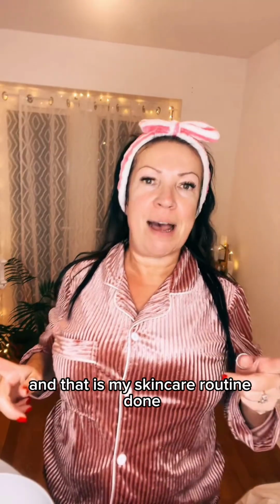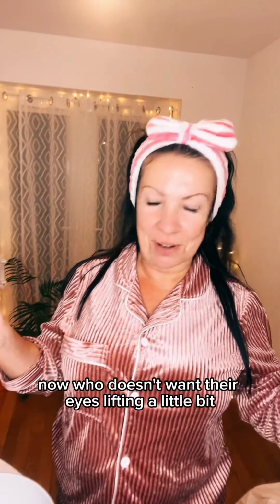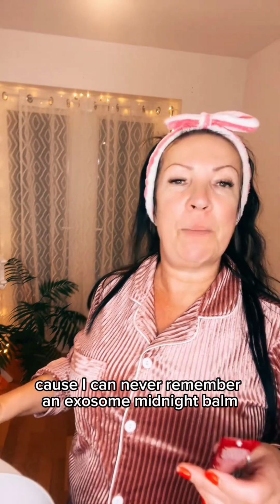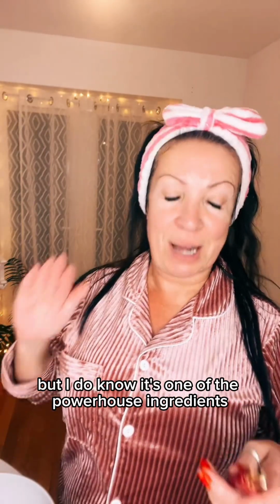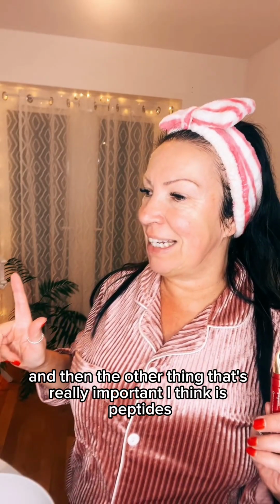And that is my skincare routine done, except I have one brand new product. The eye lift. Now, who doesn't want their eyes lifting a little bit? So this is, let me read it for you because I can never remember, an Exosome Midnight Balm. So an exosome, I don't really know because I don't create it, but I do know it's one of the powerhouse ingredients. So exosome, I think it's something daisy. Electric daisy is the plant version of Botox, and is in here. And then the other thing that's really important, I think, is peptides.